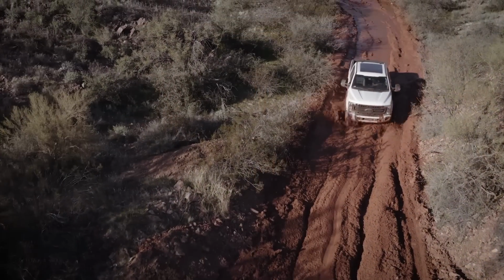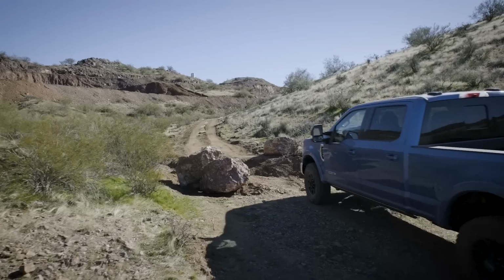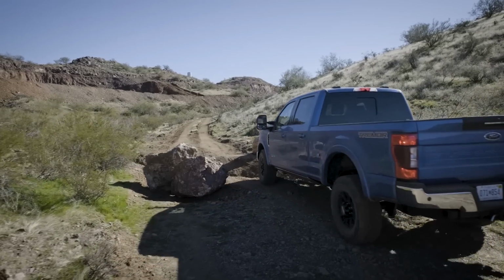So we did a neutral thing. And then we turn to 4 low. And shift is in progress. Shift is in progress. Oh, shift is complete. I feel like we need Jeopardy music when that happens. Okay, and then back to drive. Back to drive. Okay, so now we're into 4 low itself. We're in rock crawl mode.